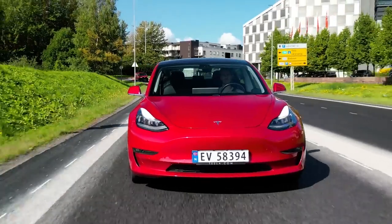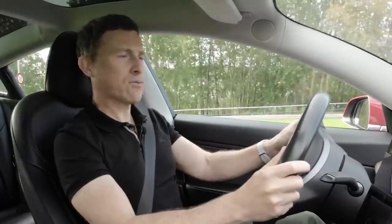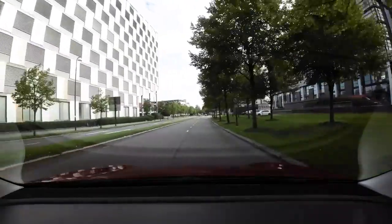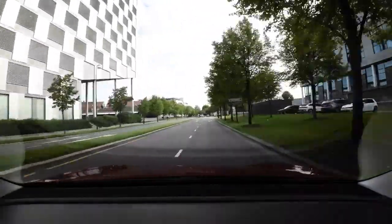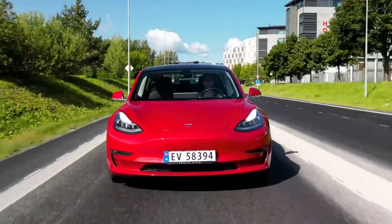I'm actually starting off this review in the old Tesla Model 3 long range. And what I'm doing is just remembering what this car feels like to drive. So taking in the noise levels, taking in what it feels like through my bottom to work out how good the suspension is or isn't.